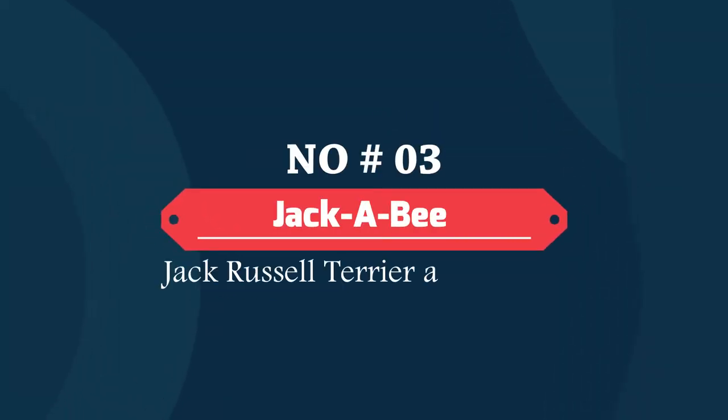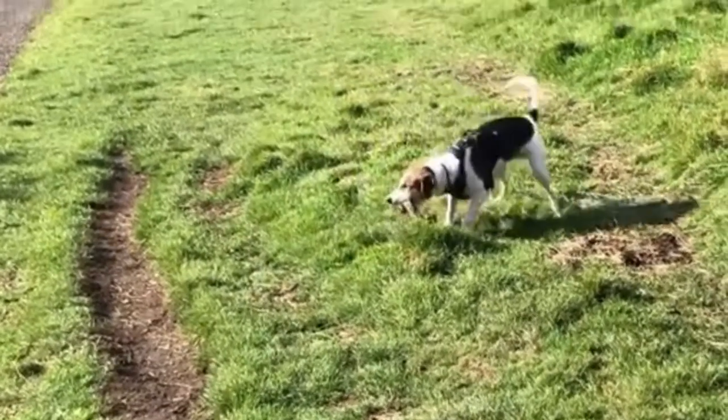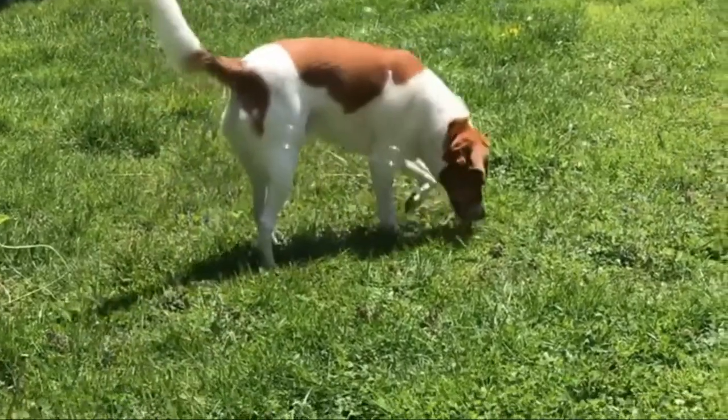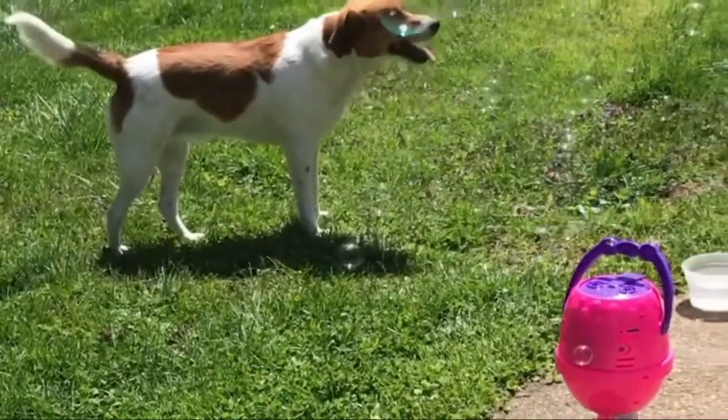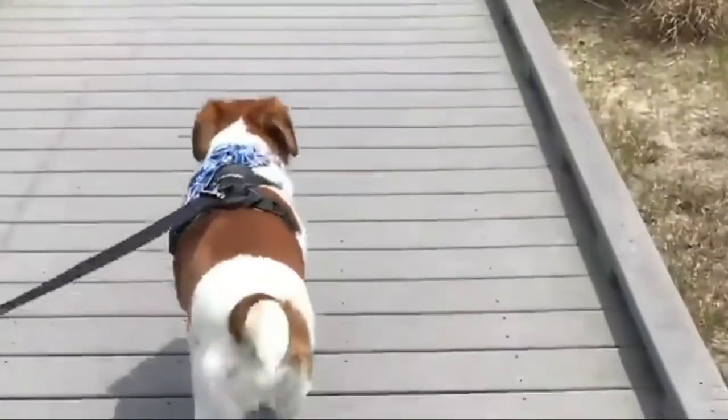Number 3. Jack B. Jack Russell Terrier and a Beagle. The Jack B is a cross between a Jack Russell Terrier and a Beagle. Descending from a strong fox hunting lineage, these small athletic dogs are friendly, inquisitive, affectionate, and easy to train.